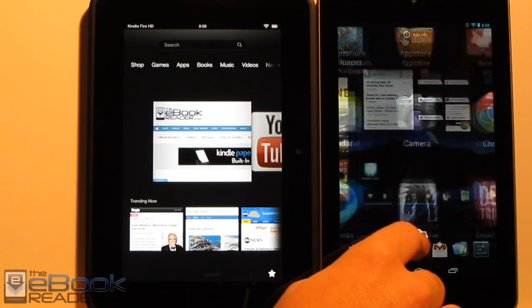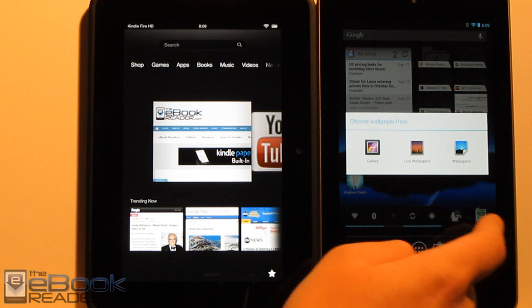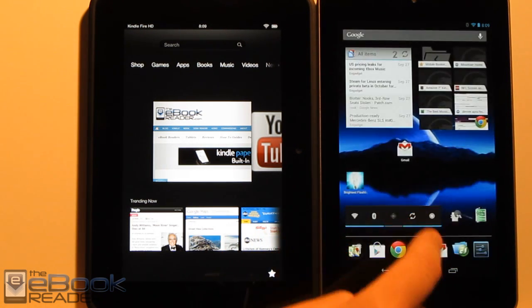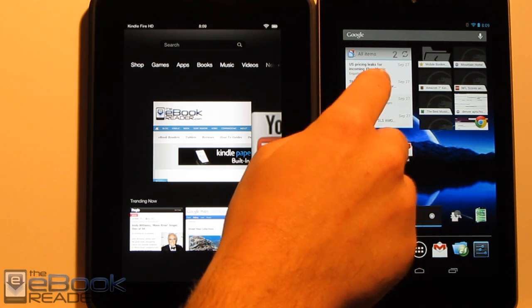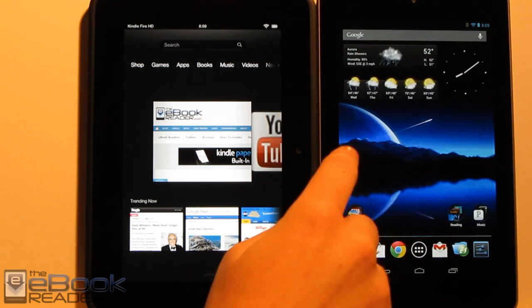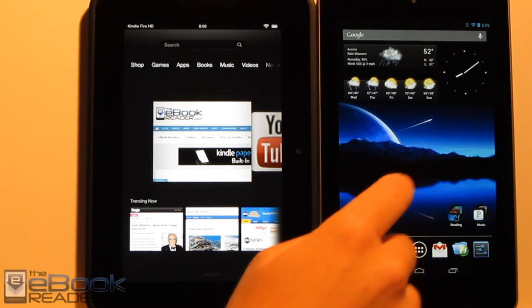You can add different apps to your home screen. You can organize pretty much anything you want. You can change the background image. We've got live wallpapers as well, ones that move. So there's all kinds of customization you can do with the home screen on the Nexus 7. Like all these widgets, you can get rid of them, or add different widgets. I've got the weather widget right here. There's a whole bunch of different things you can do. You've got different folders you can create.